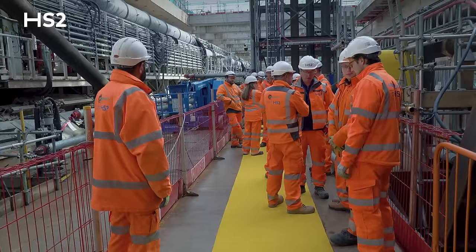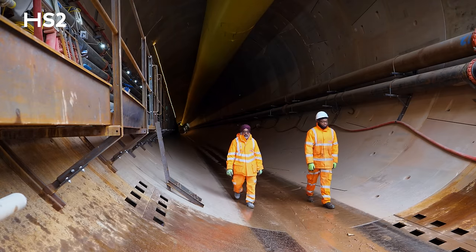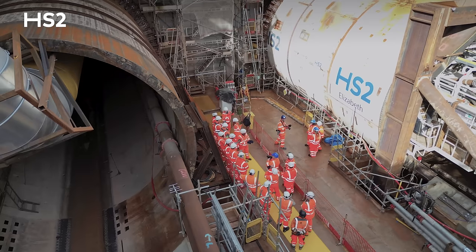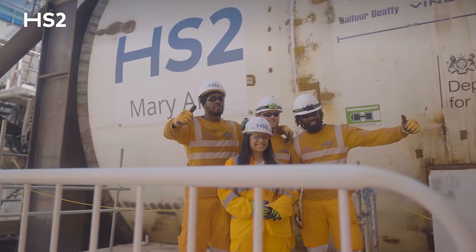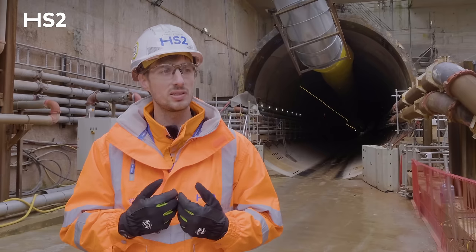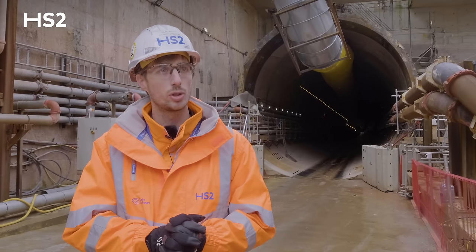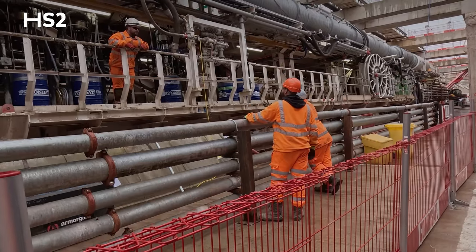In total, there are around 9,000 people working on HS2 in the West Midlands, and approximately 450 working on this specific operation alone. In the region, we've created 200 new apprenticeships. We are very keen on having apprentices because it is the best way to learn about the job and to transmit the experience from the older part of the workforce to the younger part of the workforce.